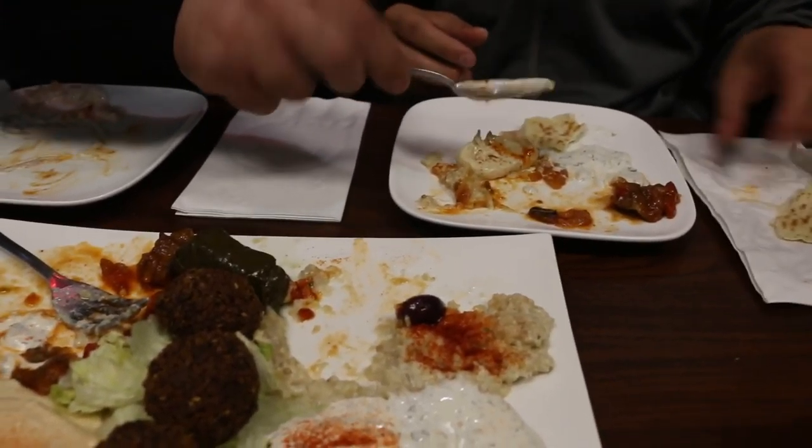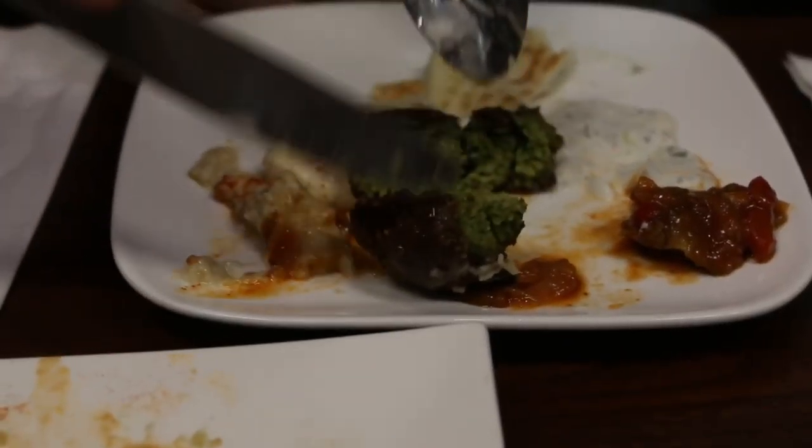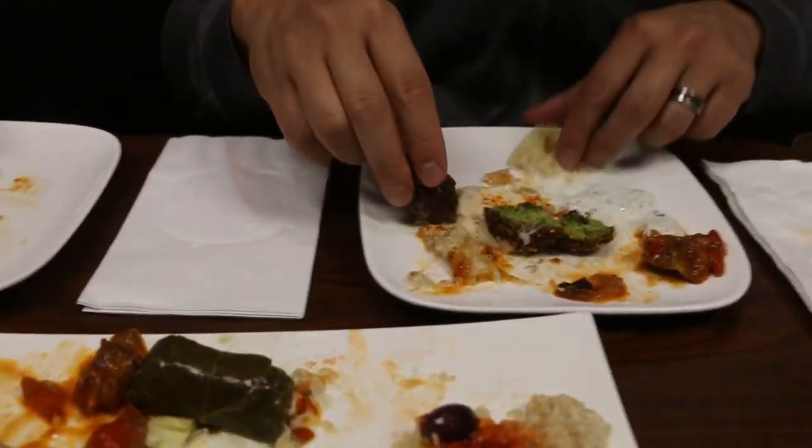And this is the appetizer. This is hummus. The famous hummus. Garbanzo beans. Cream. Now we'll grab one of those falafel. Put that in half for me. Look at that falafel. So I'm just gonna get some of the hummus onto that falafel.